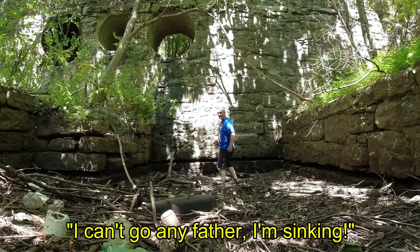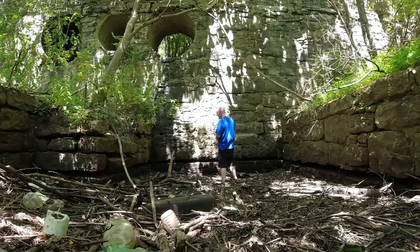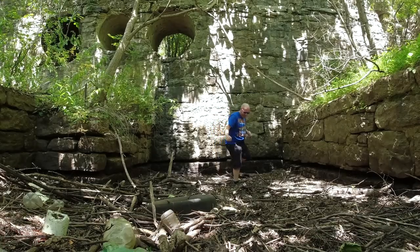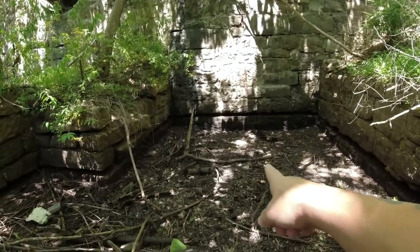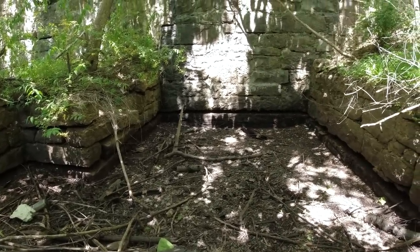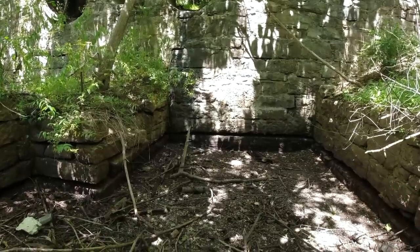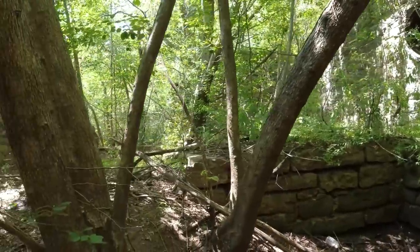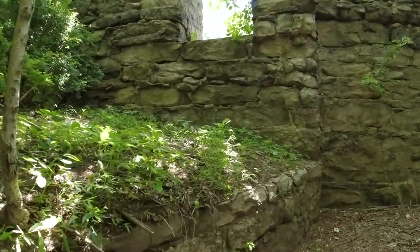Can't go any farther, I'm sinking. I tried to get up close. I can't go any closer than what I did. The ground is so soft, I was sinking in, and it has a rotten sulfur smell to it, just the decay of the material. Let's try the other side, and it might be a bit better.